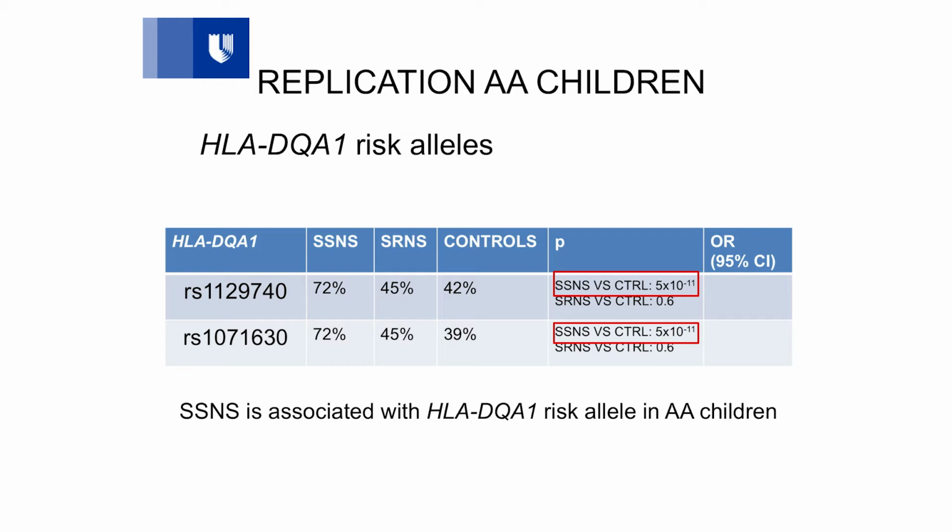This paper is under review now. It's probably going to come out before the end of the year. Okay, so what we've shown clearly here is that this is a risk factor for steroid-sensitive nephrotic syndrome. However, the HLA region is a polymorphic region, to the extent that when you find it, what people usually tell you is that there is a second thing that the HLA DQ1 region is modifying. And it's that second region that we are looking for now.